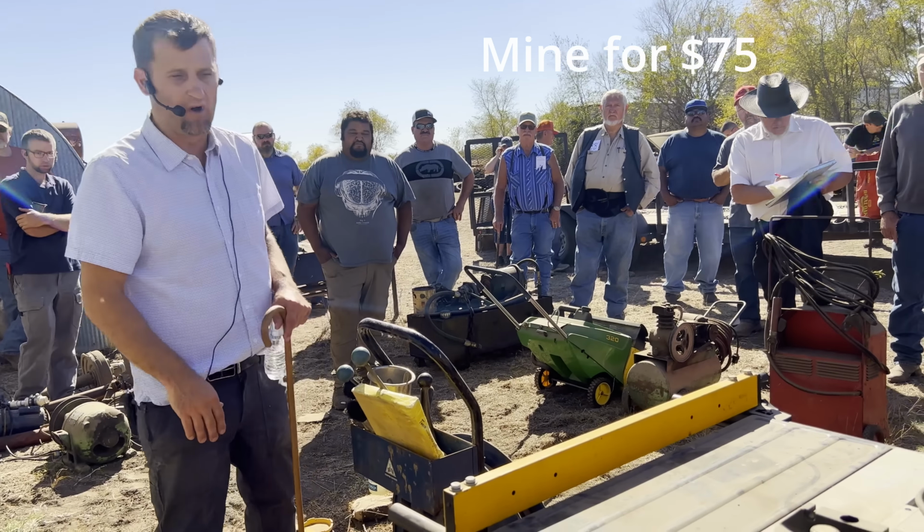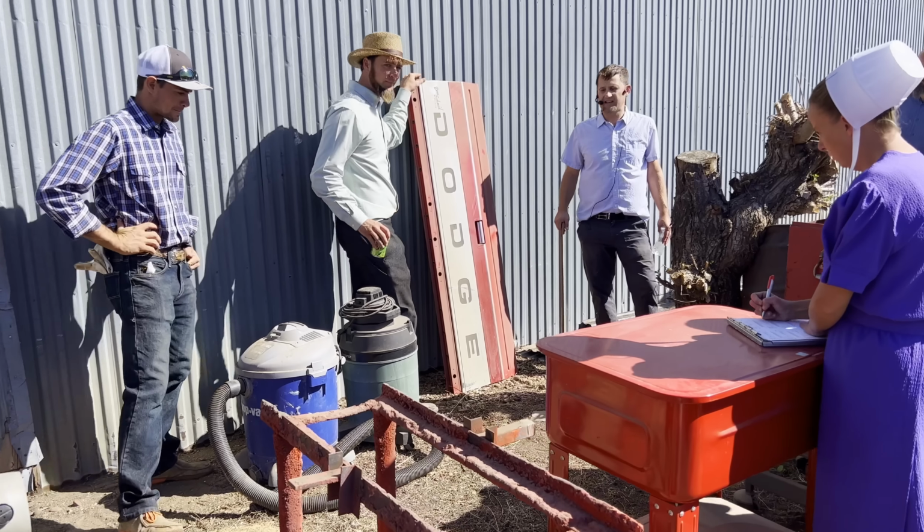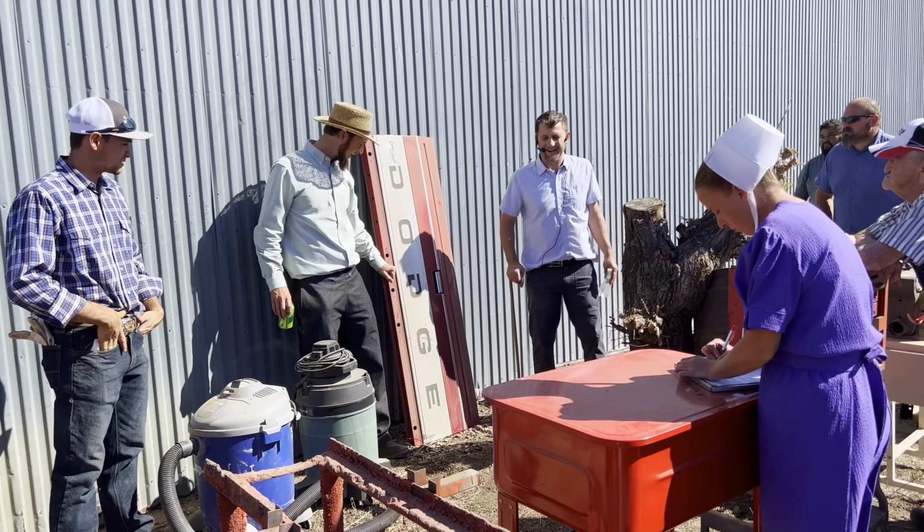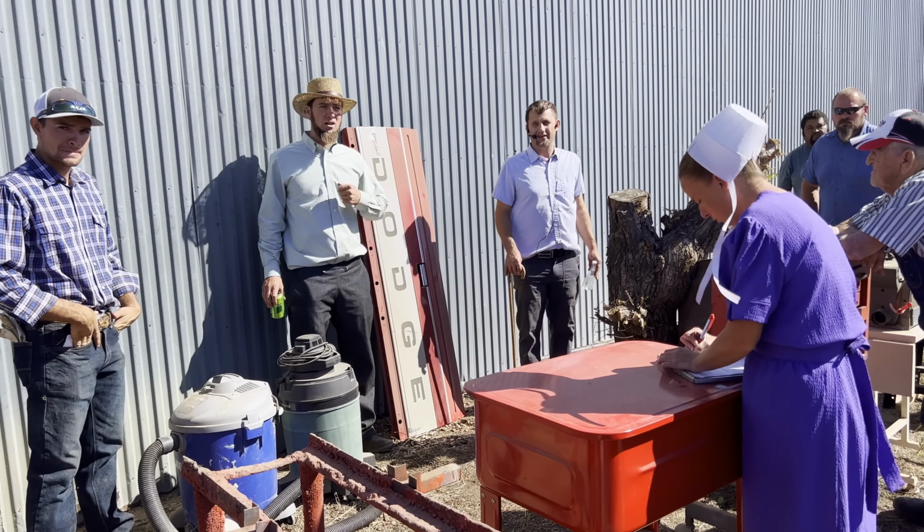Sold $75. 101. Here we go. Dodge tailgate. How about right here? Kind of a cool old logo on the back there. About $5. That's it.